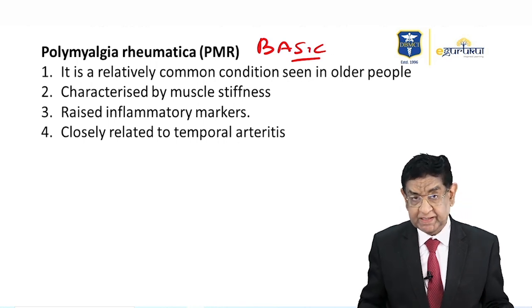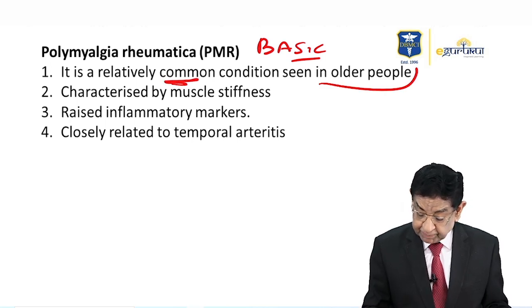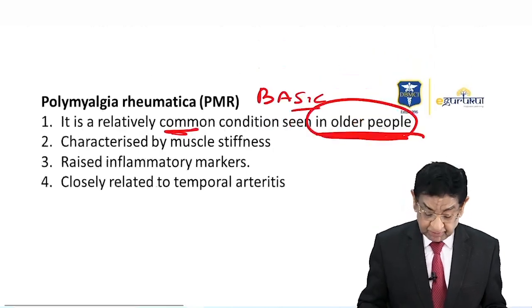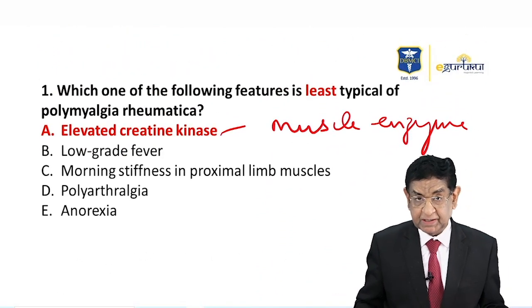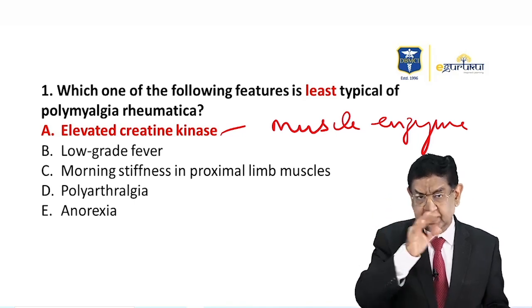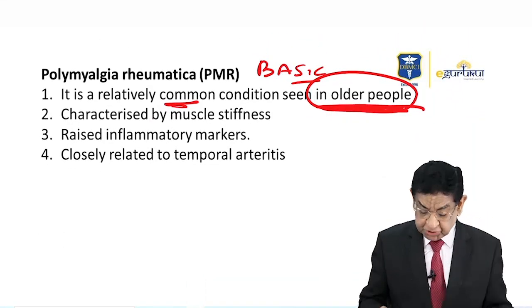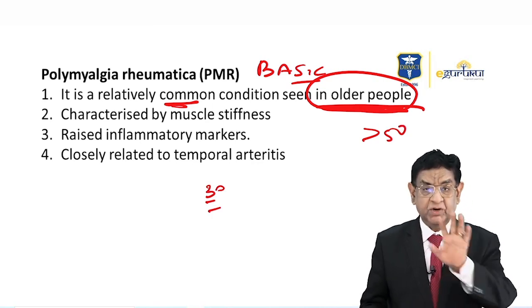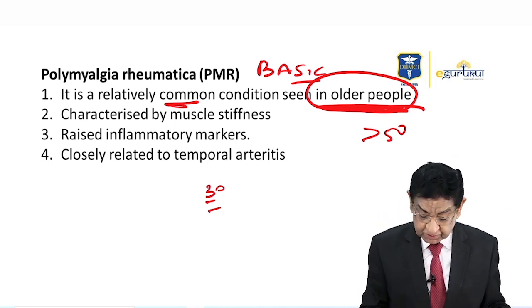Well, as far as polymyalgia rheumatica is concerned, it is a very common condition seen in older people. This is a very, very important point. In this patient also, there is no mention of age, right? But if the question gives an age, that age should be more than 50 years. Suppose they say a 30-year-old, then it is not a case of polymyalgia rheumatica. It is such an important point to notice. So this is the key word that you have to remember in this particular slide.